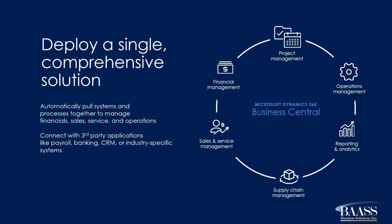The reports and analytics, you can get into things like Power BI, as well as using the out-of-the-box reports. Power BI is fully integrated with Business Central and is a Microsoft solution as well. It has sales and service management. So on the sales side, we can have a very light CRM solution where we can track opportunities and contacts. But we also have a service management side that can handle service tickets, warranties, maintenance, and so on.